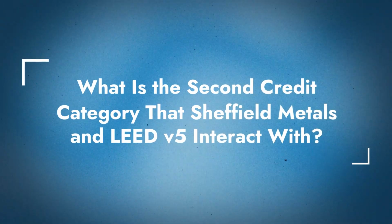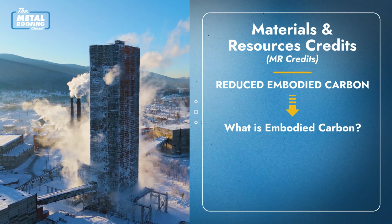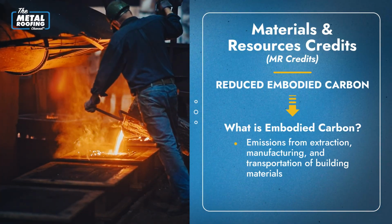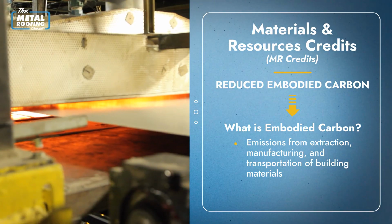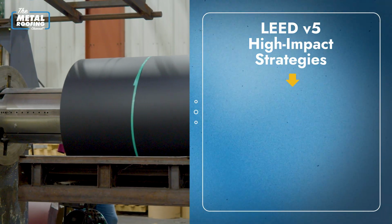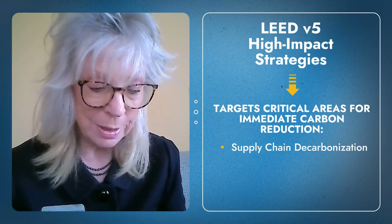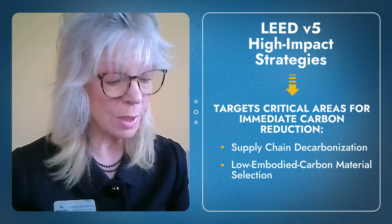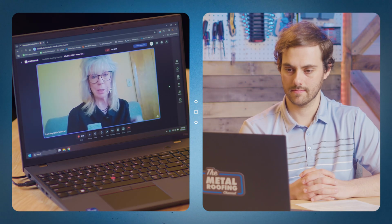We're not done. So what are the credits where Sheffield and LEED V5 cross over? Sure. Next it's in the material and resources credit category, and this is titled MR, and specifically, it's talking about reduced embodied carbon. The embodied carbon is going to be the emissions generated during extraction, manufacturing, transportation. There's that transportation. As embodied carbon comes from the building materials, this accounts for at least 11% of annual global emissions. The LEED V5 rating system now is targeting strategies for high impact actions like supply chain decarbonization, low embodied carbon material selection, and building reuse. So all of this is going to help those project teams see the carbon reductions immediately.